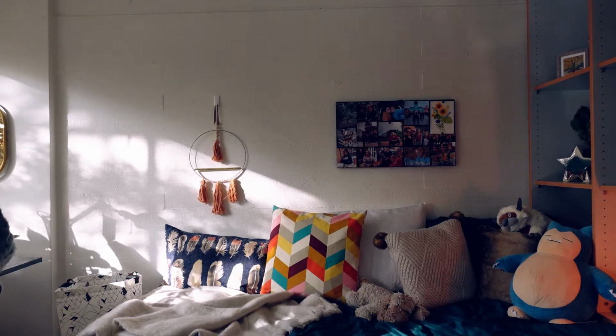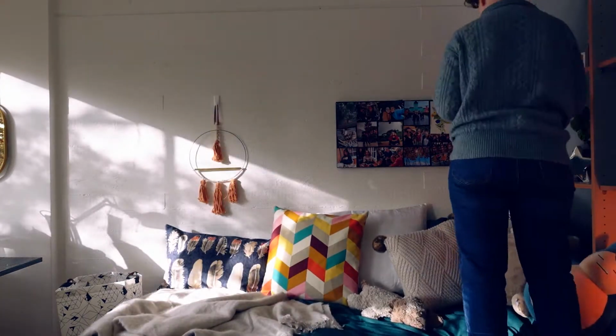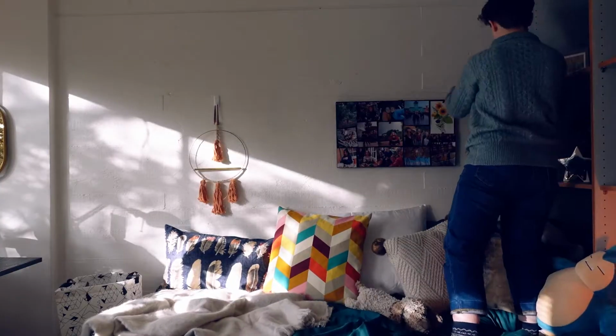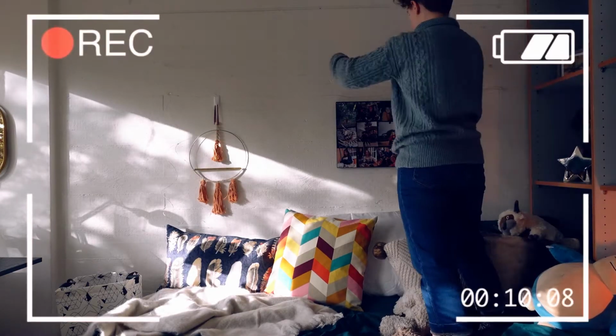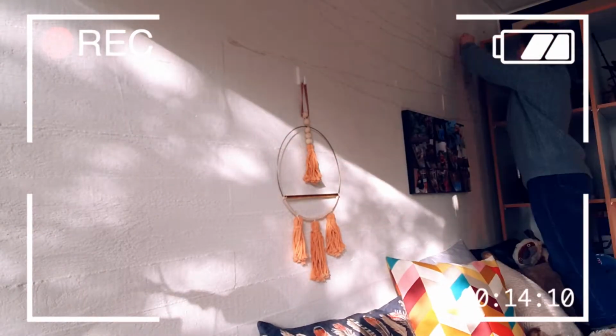And then I got to work putting up some rainbow fairy lights that I got off Amazon. They were like 12 euros, really cheap, but they seem really good quality, so I'm very happy with them. I just strung those up over my bed. It took me a while because there was a lot of them, and the command strips that I have aren't the best for attaching stuff to these walls, but I got there in the end.